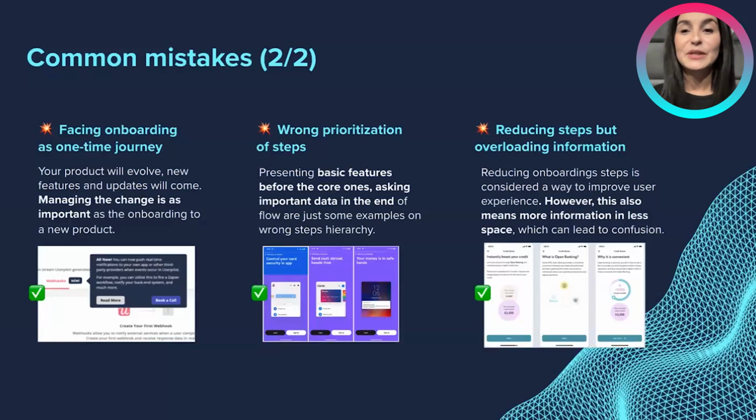Last thing here, reducing steps but overloading information. This is based on my own reality. Some time ago, I got a client who insisted a lot on reducing the screens in onboarding, because there were so many screens and a lot of things. But anyway, if you reduce the screens, the information that we need to provide is still there. So it's not about the amount of screens, it's about the information that we need to provide in a simple way. And sometimes to provide this information in a simple way, we need to provide it in steps, right? I will not overload the user with all the information on one screen.